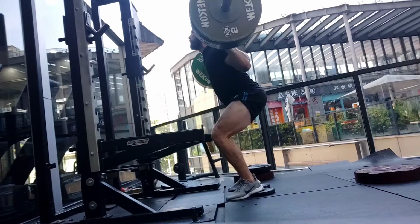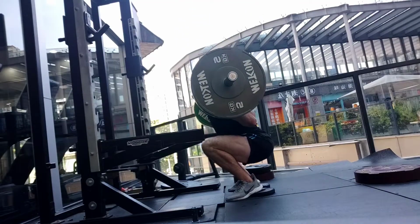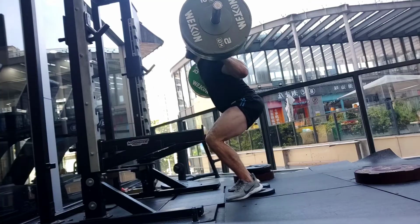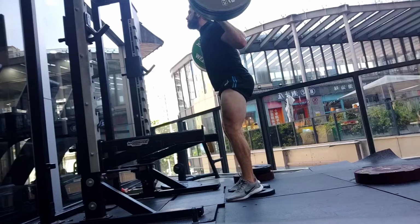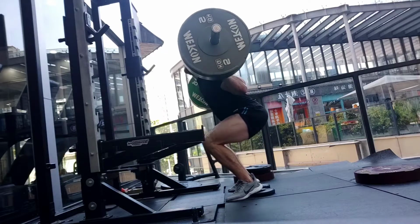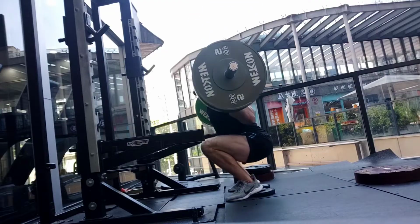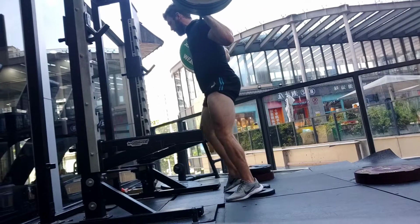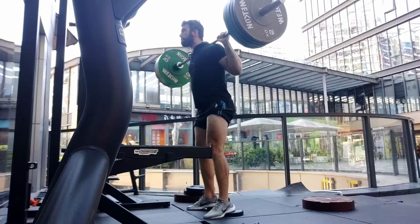So I suggest a few different splits. The first one is going to be full body training. So doing full body workouts 3 times per week is going to be really, really good for a beginner. Just a Monday, Wednesday, Friday type of situation is going to be excellent. Upper lower is also going to be good. You can do 4 days per week, upper lower. That is going to be very, very effective. You could do 6 days per week, upper lower. That is going to be good too.